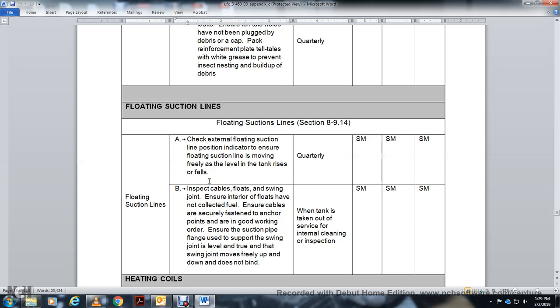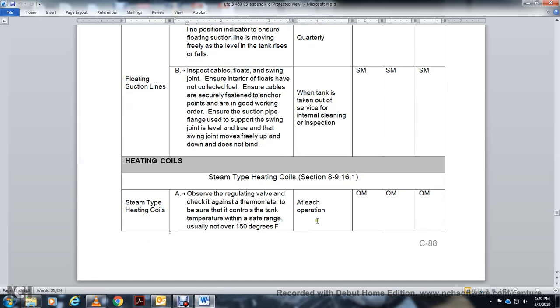The floating suction lines. Inspect the cable, floating swinging joint, and ensure the interior floating is free of contaminated fuel. Ensure the cable is securely fastened to the anchor point and in good working order. Ensure the suction pipe flange is supported, the swing joint is level, and it's true, with the swing joint moving freely up and down, but it does not bind. Frequency is when the tank is taken down for service, internal cleaning inspection.